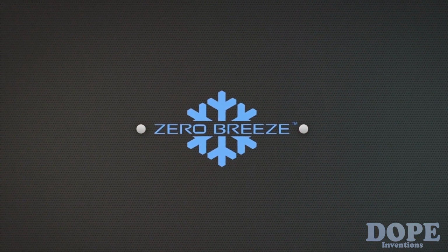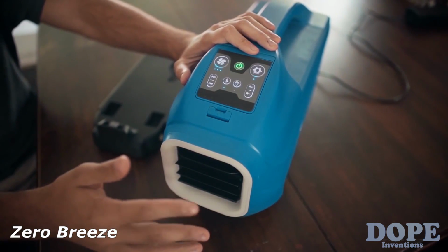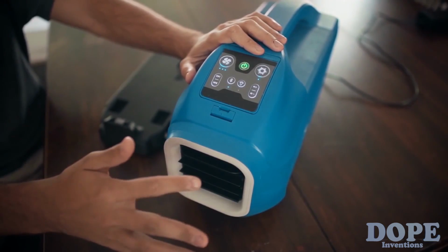Do you ever feel like you just can't escape the heat? Well, now you can, wherever you go. Say hello to the Zero Breeze, the world's coolest portable air conditioner.